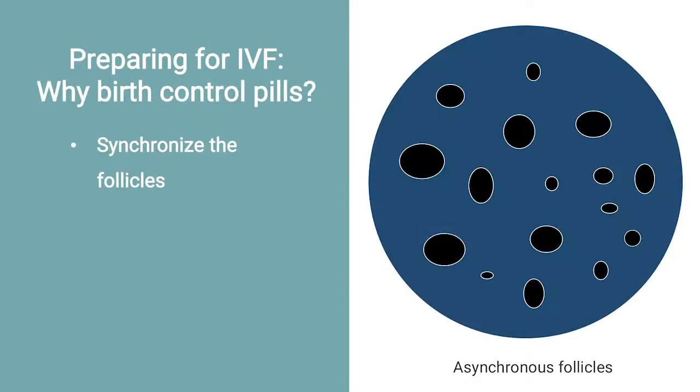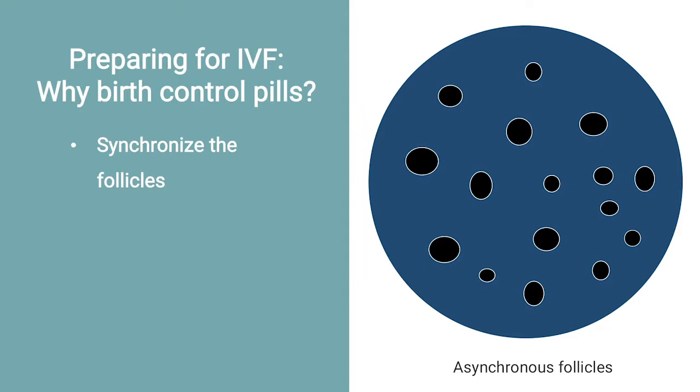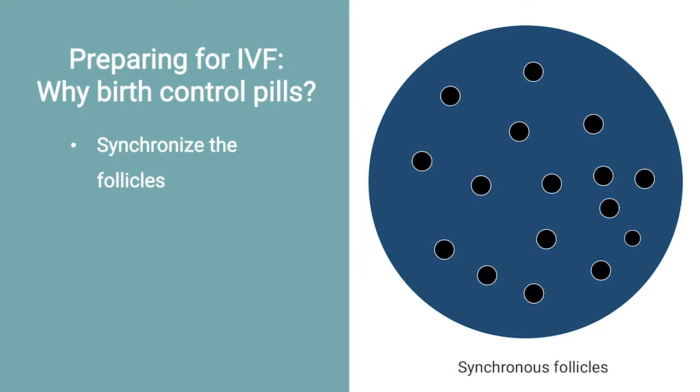One of the first steps in preparing for IVF is starting on birth control pills within the first few days of getting a period. Being on birth control pills may seem counterintuitive when trying to conceive, but they synchronize all the little follicles in each ovary so that when they grow, they mature in a nice group together. Not all protocols will use birth control pills. Sometimes we skip them or use alternatives to the pills, depending on what we feel is best.